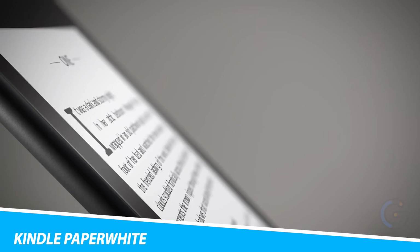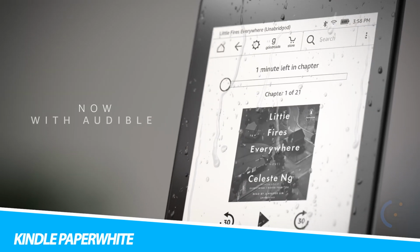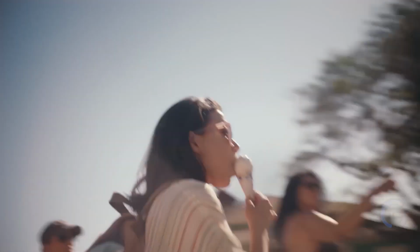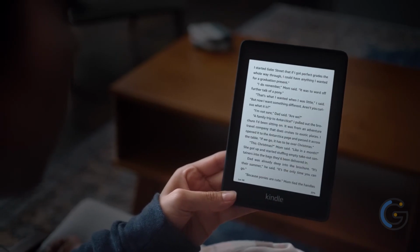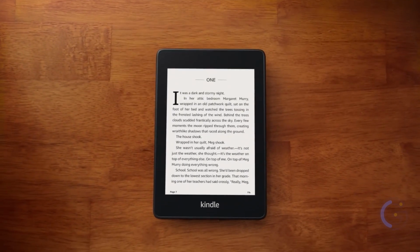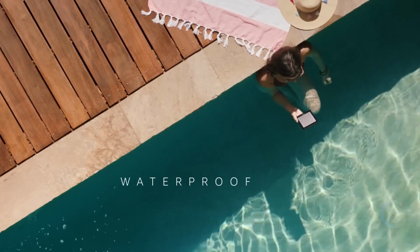Kindle Paperwhite. The Kindle Paperwhite is an e-reader that features a high-resolution 300 ppi display that makes reading in any lighting easy. It is also waterproof, so you can read by the pool or at the beach. With a built-in adjustable light, you can read comfortably in any environment. The Kindle Paperwhite has a long battery life and can hold thousands of books, so you can always have your next read with you.